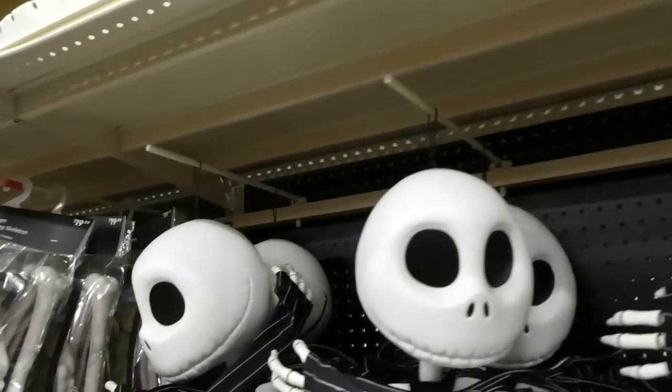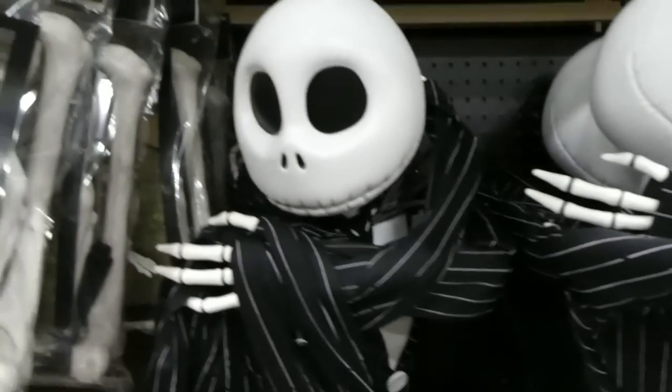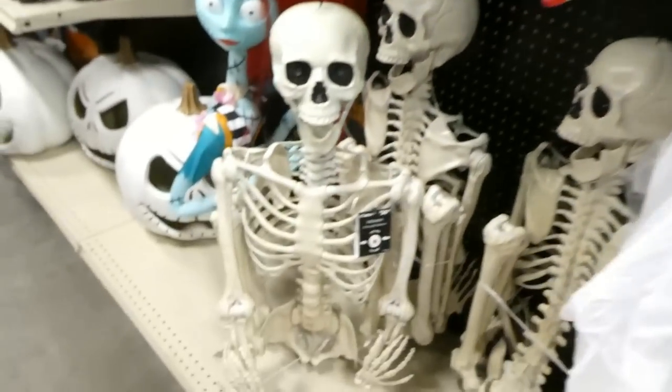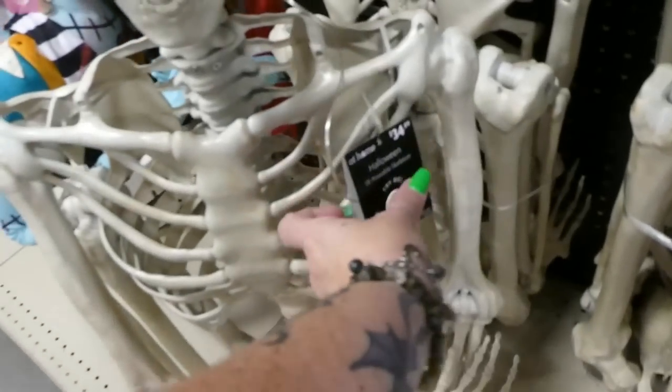It's Jack, the Pumpkin King. They've got plenty of Nightmare Before Christmas and ghosties. The ghosts are $11.99. Jack is $29. So was Sally. She was also $29.99. We've got a light up skeleton for $34.